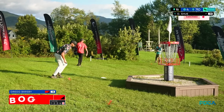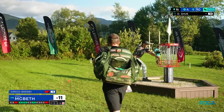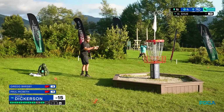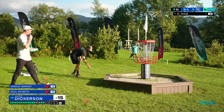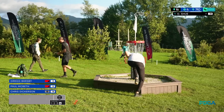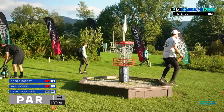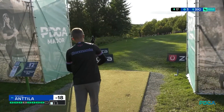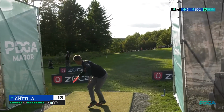Bogey for McBeth. Bogey for Barsby. And disappointing pars for the other two guys. It's hard to ever call a par on 16 disappointing, but those two definitely are. We can look at 17.